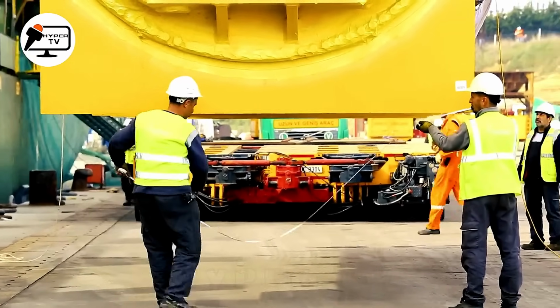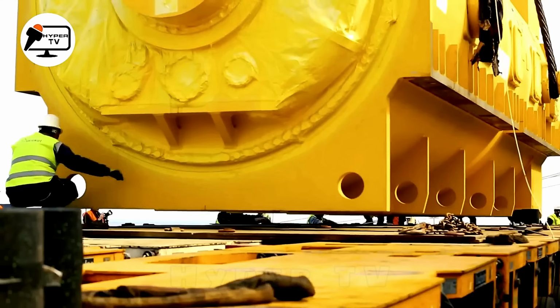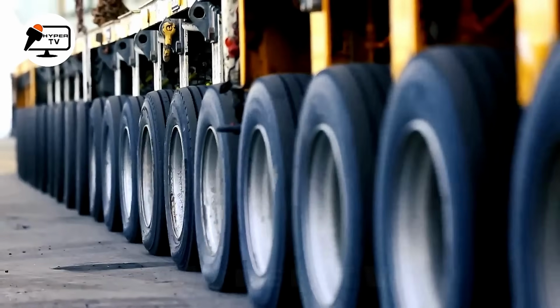Bolor Logistics utilized top-notch mobile bridge systems for this project, successfully assembling all the machine components at the designated site within 2 years.